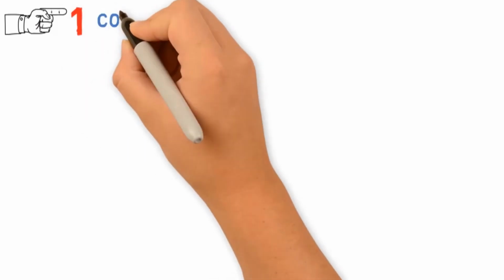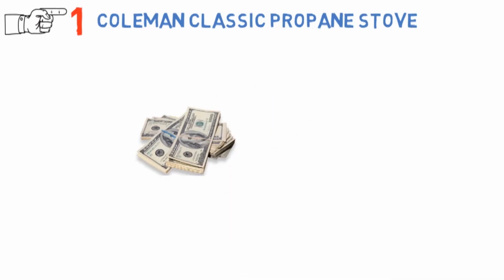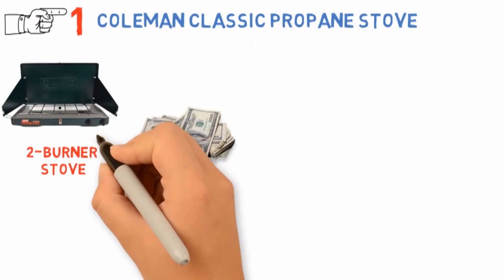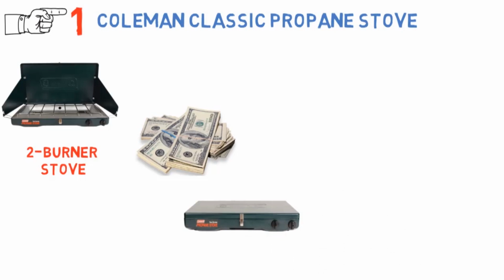Starting off at number 1, we have the Coleman Classic Propane Stove. The value for money here is clear, as you get the 2-burner stove, wind protection, and easy transport in that everything included with the stove packs away into itself. You can buy an additional carrying case if you like, but you really don't need it.